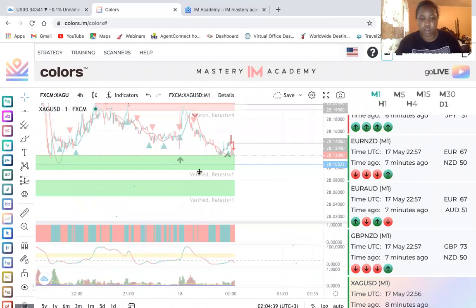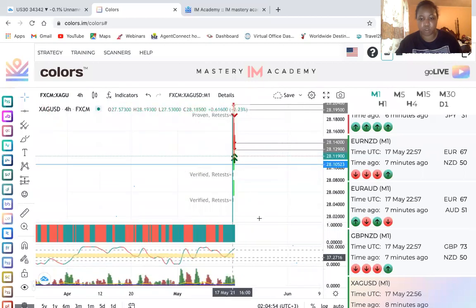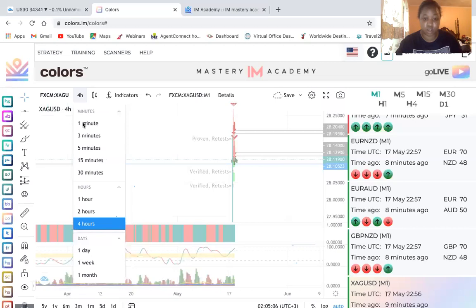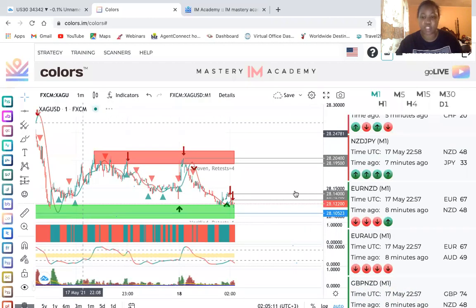So hold on, let me go on the 4-hour time frame. And as you can see, it's buying on the 4-hour. It's buying on the 4-hour. So we are still staying in that trade, guys. Drop a number one if you're still in this trade, because I can see the market turned around just a while ago, and it's blue at the moment. So do not panic.